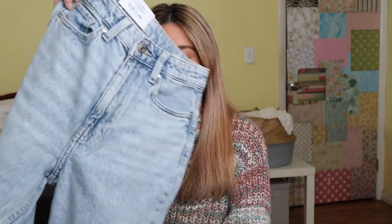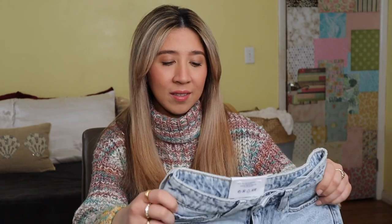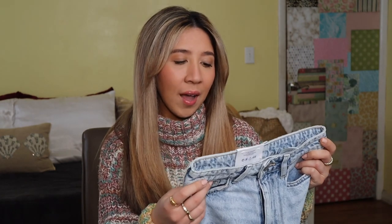Recently, I've been wanting to get a new pair of jeans, and I found some at H&M, and I love everything about them. I love the wash and the style, and they also have some rips here on the knee, which I really like. These are exactly what I was looking for, and they're basically the perfect length. I just have to cuff them one time over, but I really like how that looks. And they were also only $20, so I think that is so great for a pair of jeans. These are called the Loose Straight High Waist Jeans.